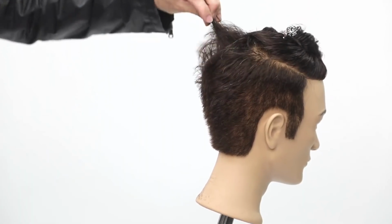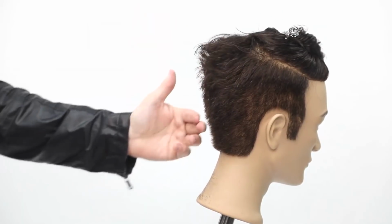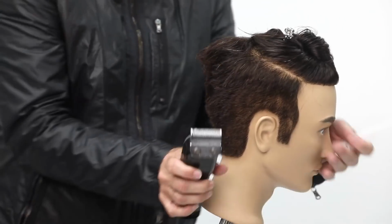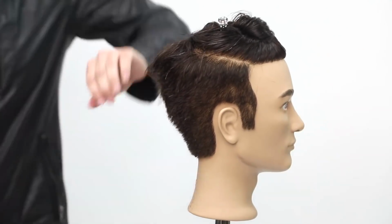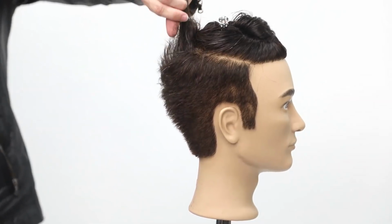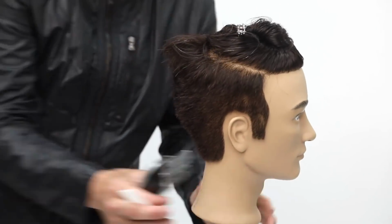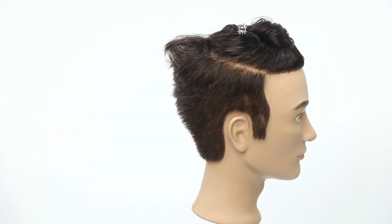Okay, so now you can see that we're starting to build up some weight in the crown area. I actually really like that because I feel like it fills out the head shape nicely. Instead of flattening the back of the head, you get this kind of buildup of weight. So I'm going to go through with my scissor. We're going to do some scissor over comb work now. So we're going to drop the clippers out.